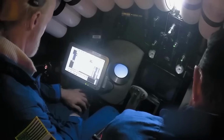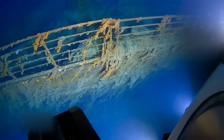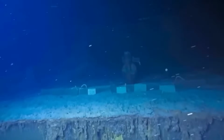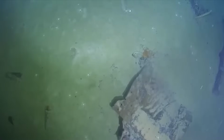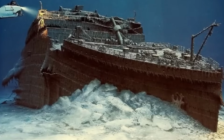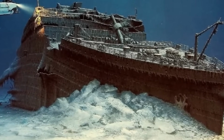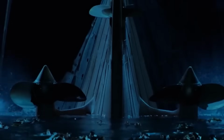Using a high-tech deep-sea camera, the Argo, they reached depths of about 13,000 feet and, for the first time since 1912, saw the Titanic lying split in two on the ocean floor, a poignant reminder of the disaster. Seeing the Titanic shipwreck in full for the first time is a big deal in maritime history. Even though it's been over 100 years since the Titanic sank, it still fascinates people.